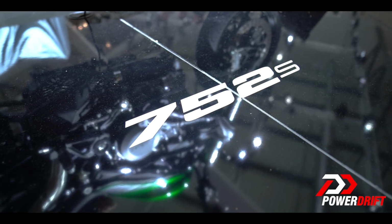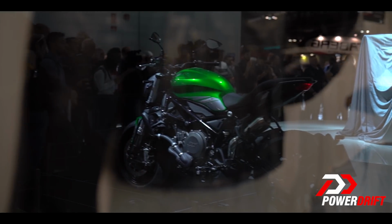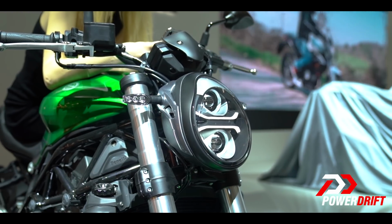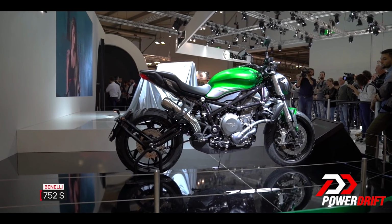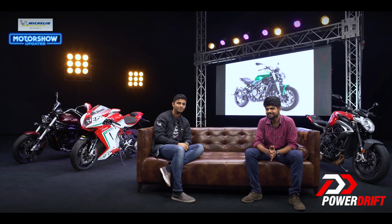We have a motorcycle that was shown as a concept last year at EICMA 2017, but this year, 2018, they have actually pulled down the curtains and we have a full production version. This is the Benelli 752S. But have things changed from last year or have they remained the same? Let's find out from Rohan.